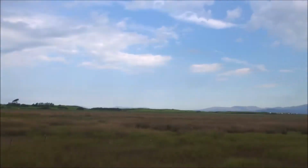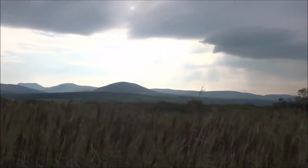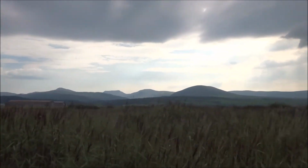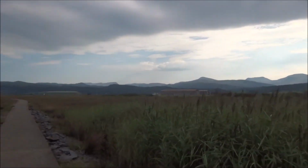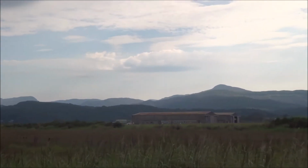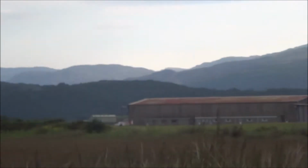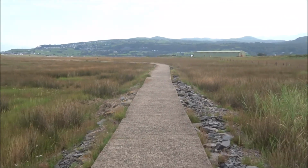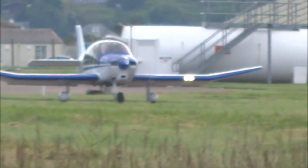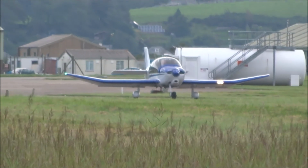Actually, it's kind of better walking in this direction, because you get a view. I always liked that view. I've liked it since I was a 10-year-old kid when I first came here. The mountain backdrop there. I can hear there's a plane over in the distance there, the edge of that hangar. So he's getting ready to take off. There it is there. I need a tripod, of course, to steady the camera.